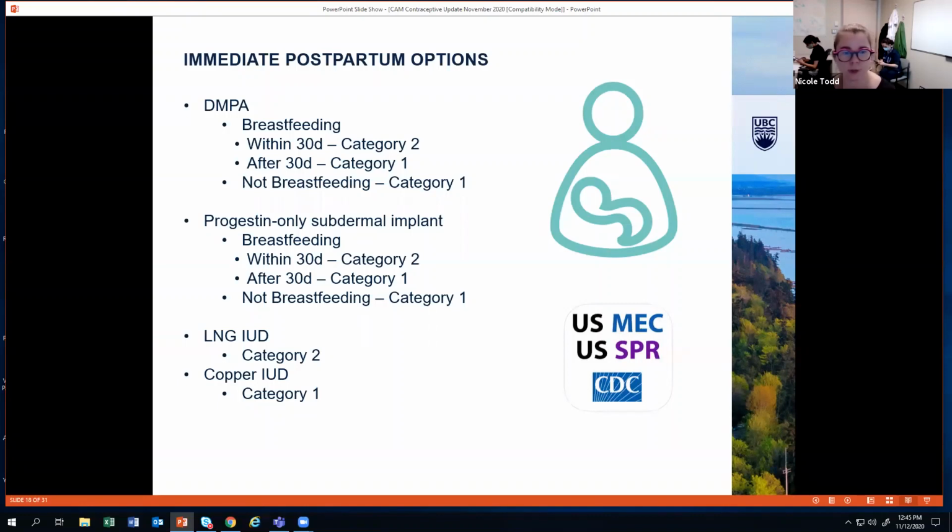The progestin-only subdermal implant, same thing: within 30 days, category 2, and after 30 days, category 1, and not breastfeeding, category 1. The levonorgestrel IUD is category 2, just because they don't have as many high quality studies as we do with the copper. The copper IUD is actually used many places around the world for immediate post-placental IUD insertion, which we'll talk about, and so it's considered a very safe option.